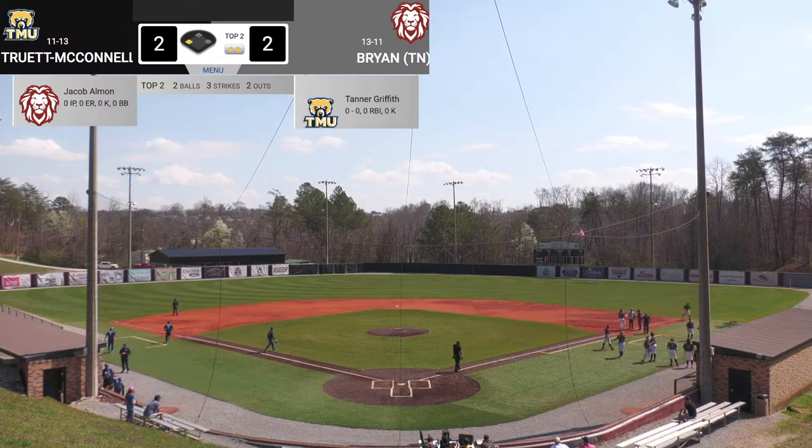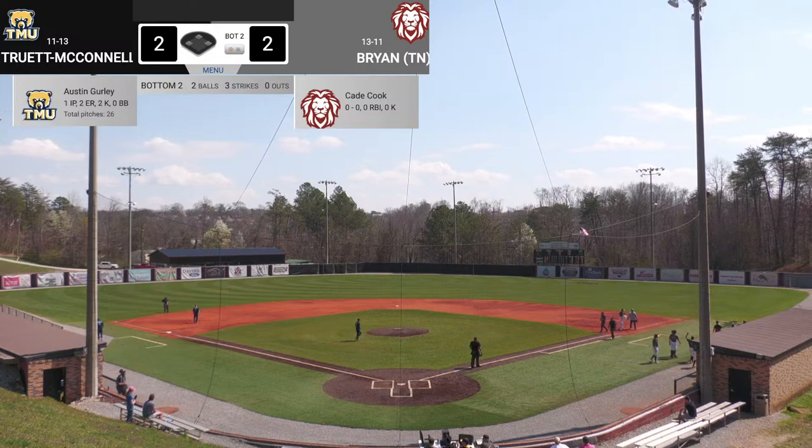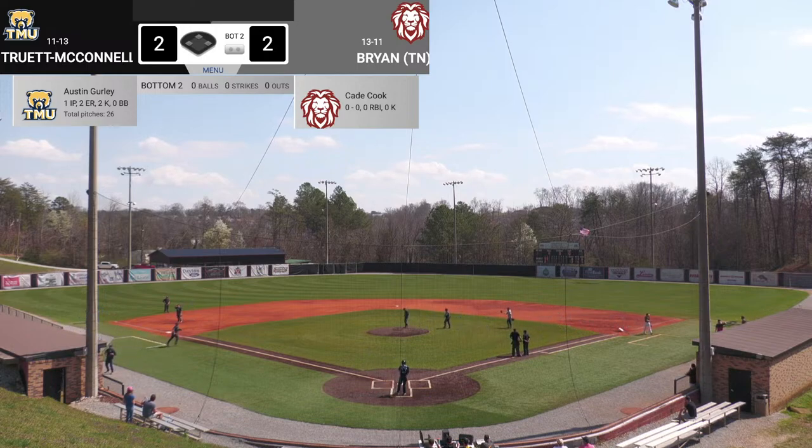And, of course, that moved the base up out of the ground. And Lofton's over to check on it and talk to the first base coach, and I guess do his field maintenance duties. So at the top of two, we have a 2-2 ball game with the Lions coming to bat here in the bottom half of the second. We'll be right back.